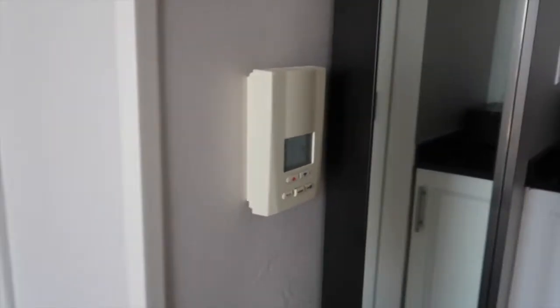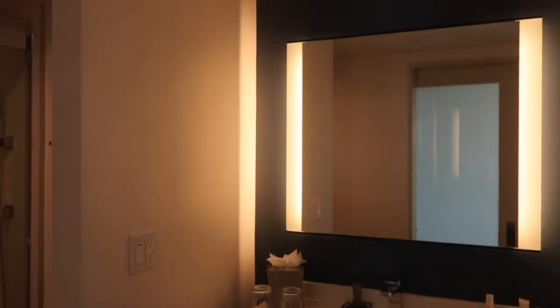You can control the air. The air gets really cold in here, which is really nice. Now we're about to head in the bathroom. It's a sliding door. So we're gonna open the sliding door, and we're gonna see this is the sink area.